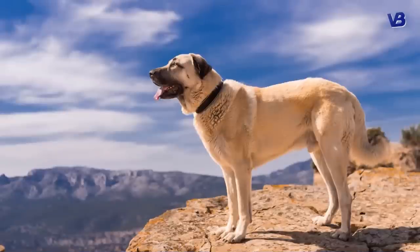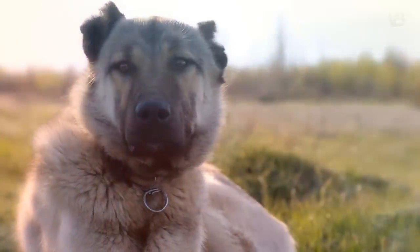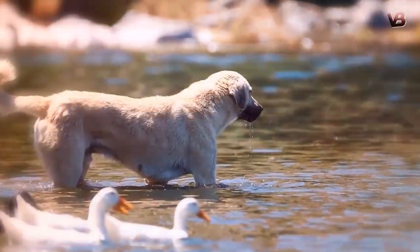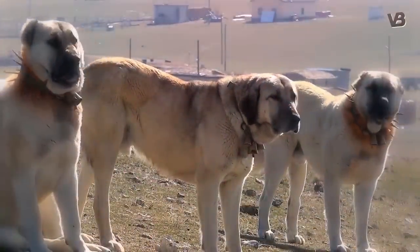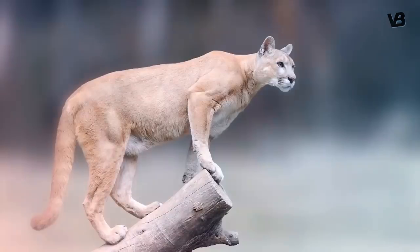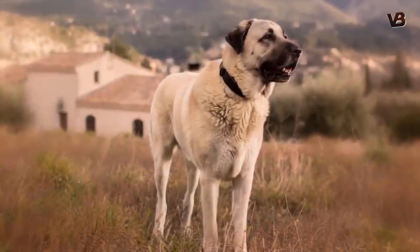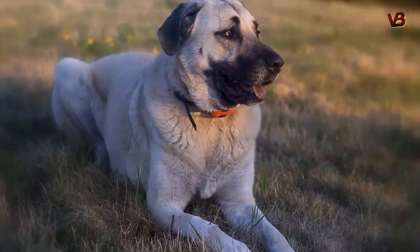Here we go. Number 10, Kangal. While the Kangal is in the mastiff category of dogs, they're known as the Turkish Shepherd Dog. The loose skin of these canines hides the raw muscle underneath. These strong, powerful pooches were created to protect livestock and people from bears, wolves, jackals, panthers, and other prey animals. These beasts don't need to be a working or guard dog to be appreciated. When trained and socialized properly, they make great family dogs for active people.